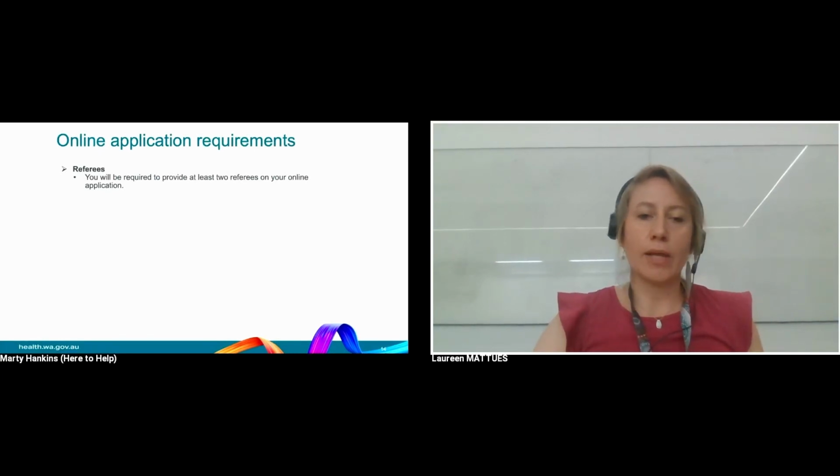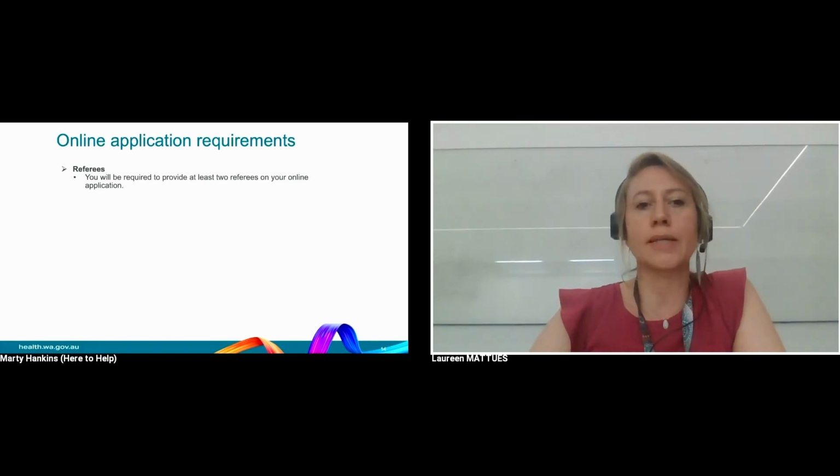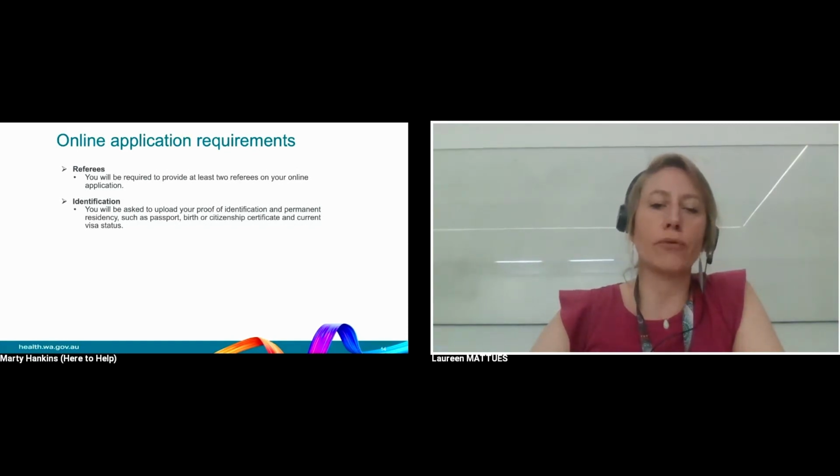In the online application, you will have a certain number of questions. One of those will be the referees. You will be required to enter 2 referees. One of them must be a clinical nurse or supervisor, or someone that can acknowledge the work that you've been doing as a nurse or a midwife. You also have to upload proof of identification, so that can be a birth certificate, a passport, or any citizenship certificate, and your temporary visa status if you're on a temporary visa.